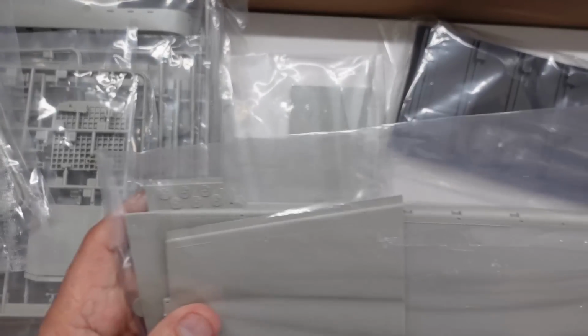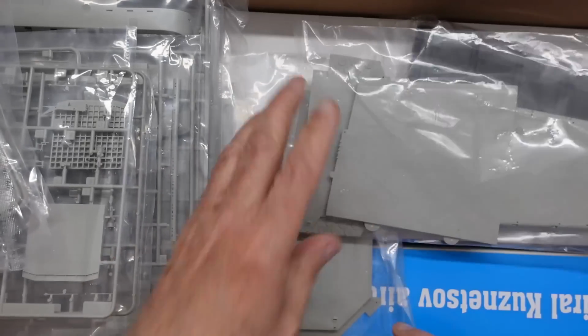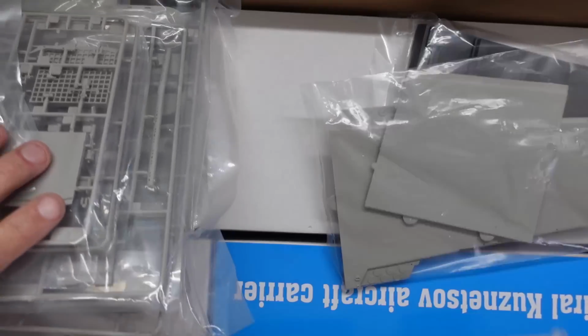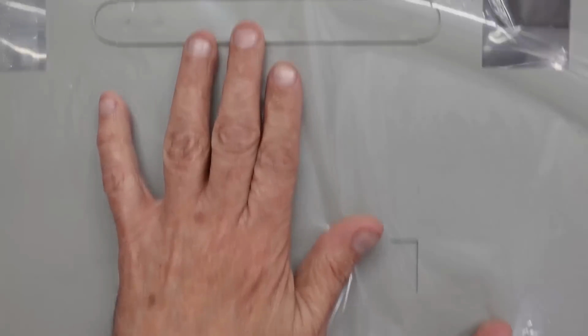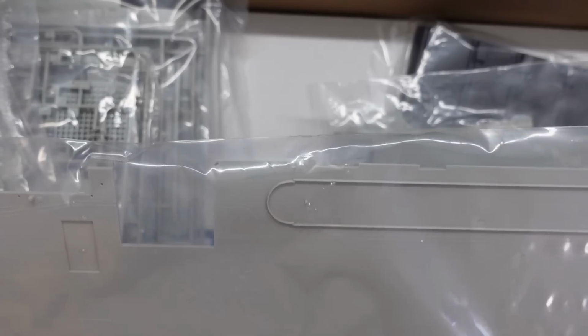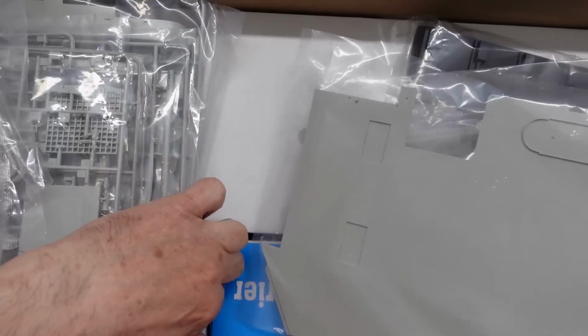We've got the deck there with the ramp on the front. That looks all undamaged, which is nice. We've got the main deck there. You can see she's a big old bird, big old boat. There you've got the main deck, and you can see there's my hand. You can see it's fairly wide. And all the actual deck lines are engraved in there for you to mask off and paint rather than use decals. So that's nice.